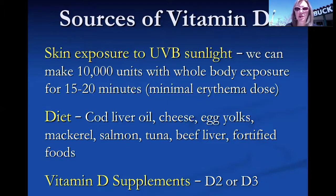And then supplements, I mentioned that there's vitamin D2 and vitamin D3, and that vitamin D3 would be preferable. Your body will convert D2 into D3, but if you get a vitamin supplement and you're paying for it, you might as well go ahead and get the one that's more available, which would be the vitamin D3.